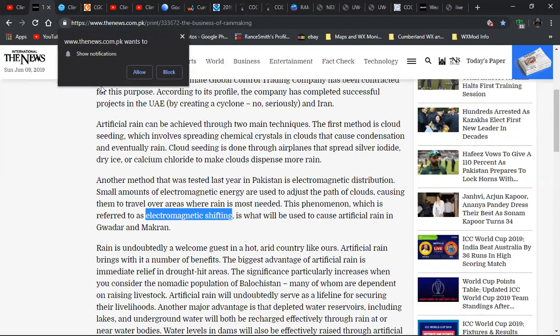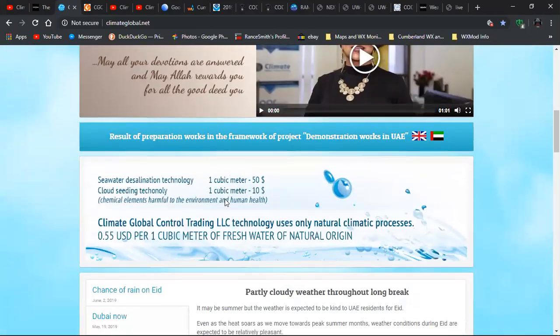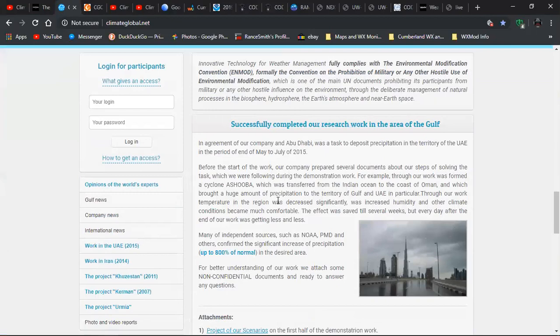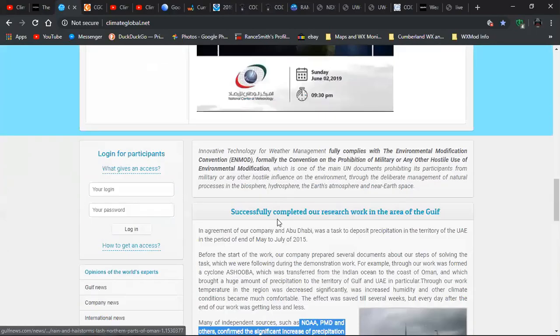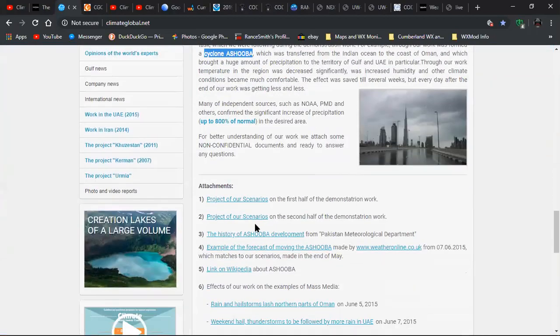So I kept digging, went there and looked up this company, and here's this company, and they deal with cryptocurrency. Okay, and you can go here, read all about it. Right here, saying that even NOAA has acknowledged and confirmed a significant increase of precipitation up to 800% of the normal. Okay, they've even claimed they made a cyclone. Okay, and you can go down here and look at how they did it.